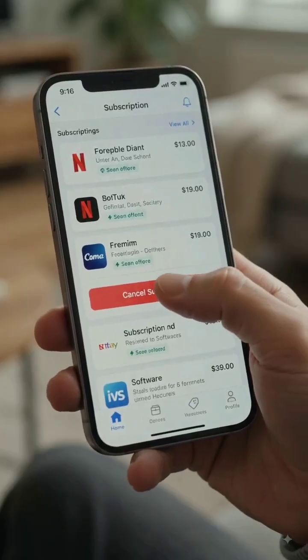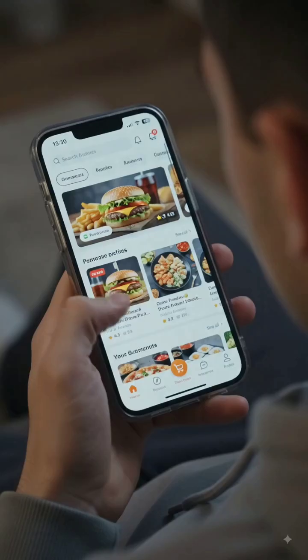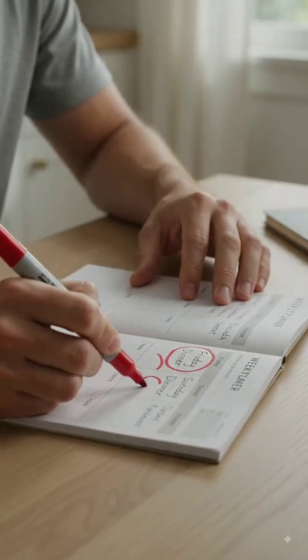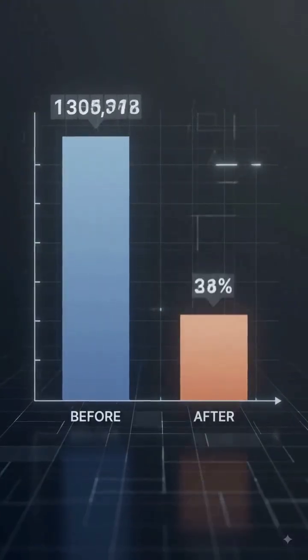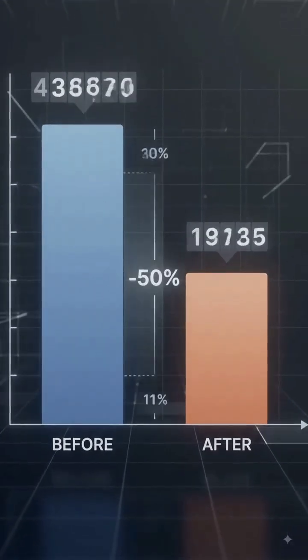The subscriptions were the easiest fix. I canceled 4 services immediately and saved $60 a month without losing anything I actually used. The food delivery habit was harder to break because it wasn't really about hunger. It was about convenience after a long, tiring day. So instead of quitting completely, I set one simple rule. Only order delivery twice a week and plan those 2 meals in advance. That one small rule alone cut my delivery spending almost in half without making me feel like I was punishing myself for anything.